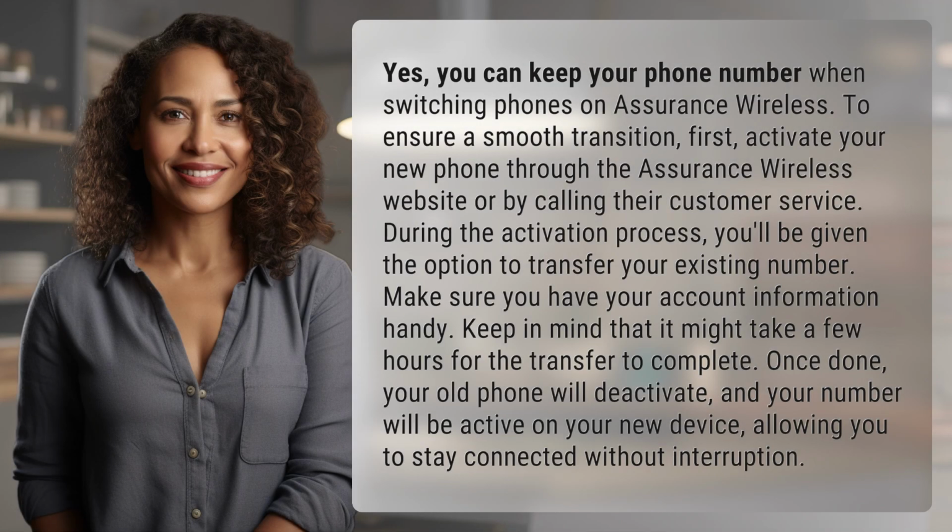Yes, you can keep your phone number when switching phones on Assurance Wireless. To ensure a smooth transition, first, activate your new phone through the Assurance Wireless website or by calling their customer service. During the activation process, you'll be given the option to transfer your existing number. Make sure you have your account information handy.